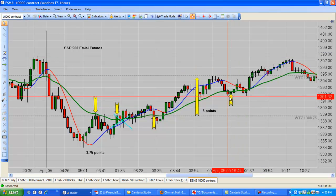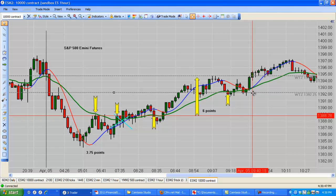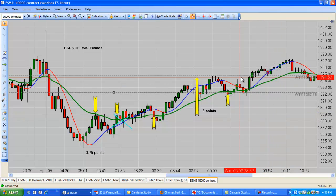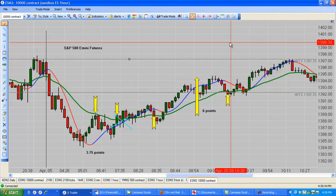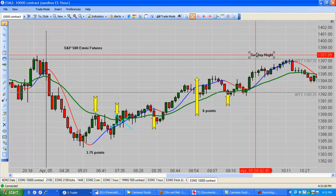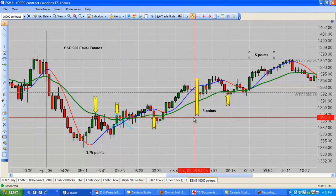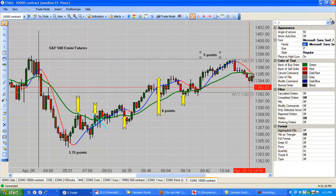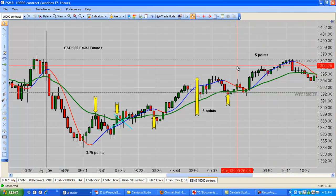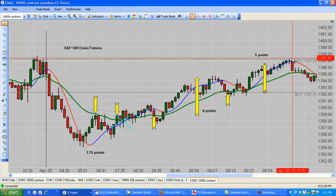Okay. Now we get a pullback, and that pullback is a long trigger. Now we get the trigger actually right here. All right. Entry there, 13.9225. Price rallies up to 97.25. I think I can handle that without the calculator. 5 points. So far we've seen 3 3/4 points to the downside, a 2-point stop, a 6-point rally, and the 5-point rally. Okay. From here to here, 5 points.